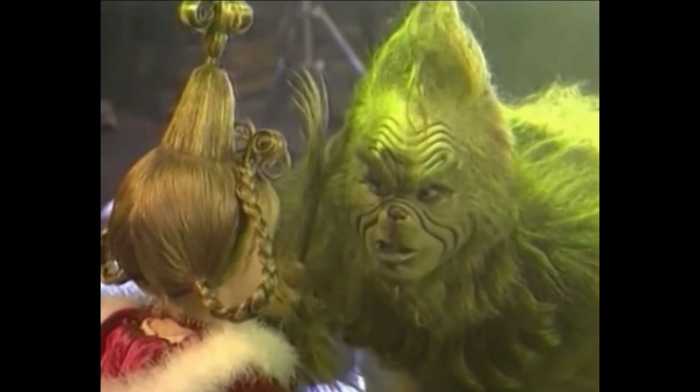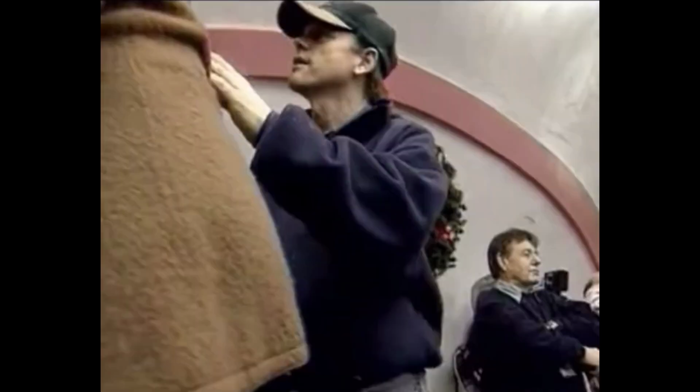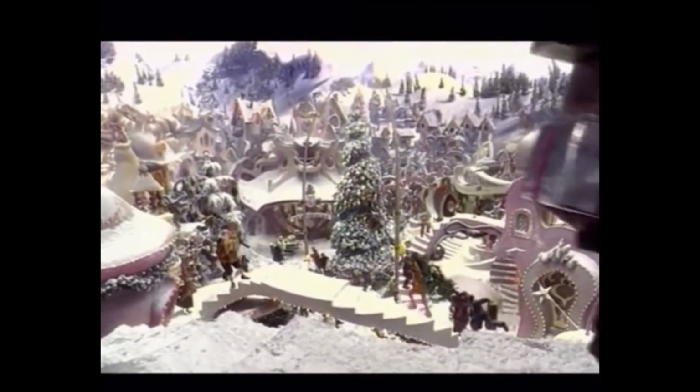Once every nuance of production had been carefully considered, there was one more crucial detail of post-production for Ron Howard to address. Ask any Who, and they'll have this to say: there is no place like Whoville around Christmas Day. Ron called upon the distinguished Academy Award-winning actor Sir Anthony Hopkins to provide the narrator's perfect tone and pitch.